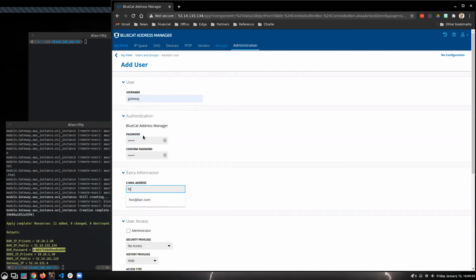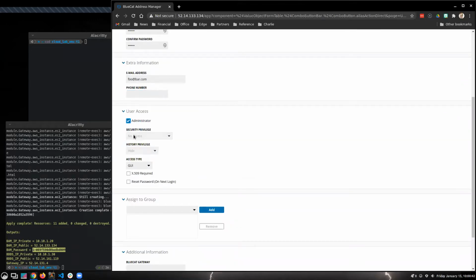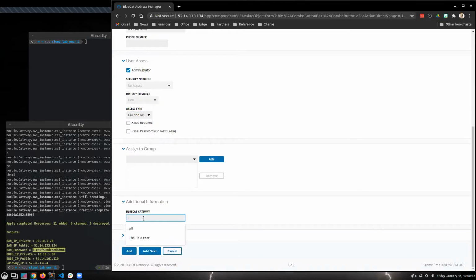Give it an email address because that's required. We're going to make this user an administrator. And I have to be sure to give both GUI and API access because all of the Gateway workflows are going to be using our BAM API. So I've got to make sure I've got the right access type here. And then down here in my user-defined field, I'm going to just add this to all. So when I create permissions for my workflows, I'm going to add those workflows to all so that this user has access. So go ahead and add that.